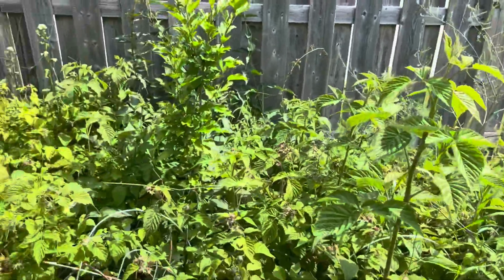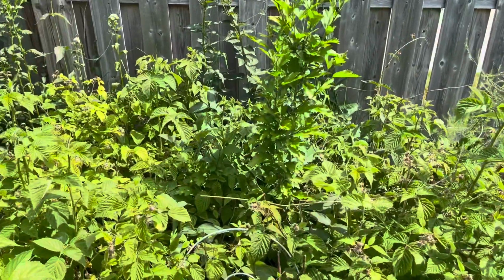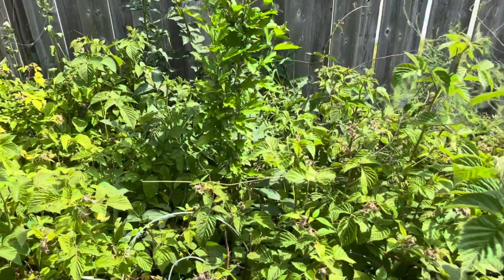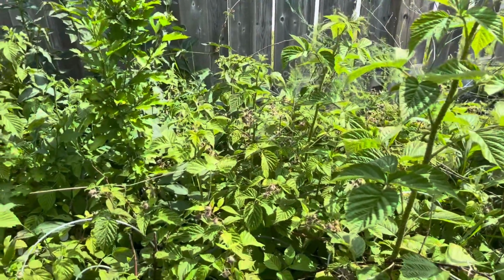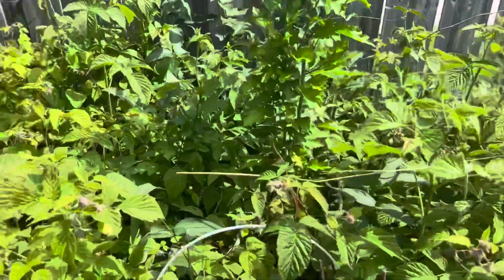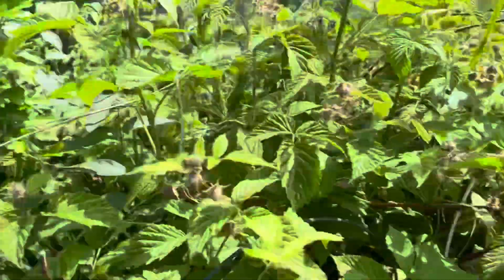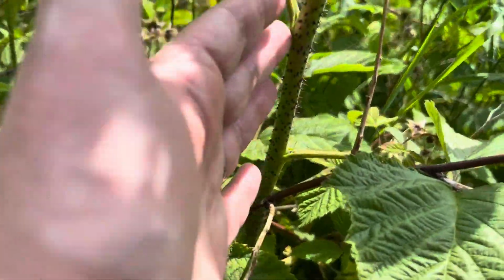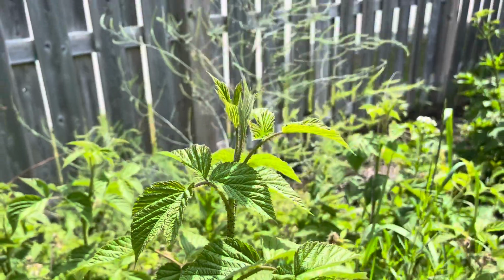The raspberry patch is still a disaster. It's getting pretty old now, so I do need to get in there and tidy it up. But at this point, I'm just going to let the harvest come in, get what I can, and then clean it up because we do have some raspberries already forming. And some of them, this guy actually is a nice burly stem, so definitely leave him in.